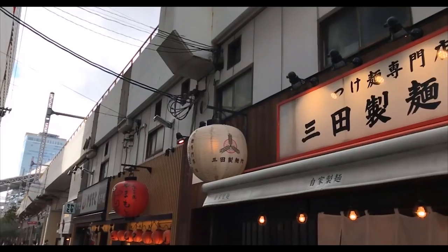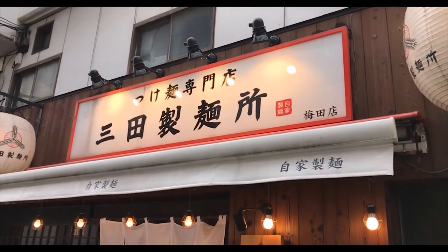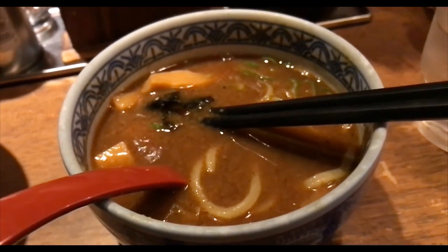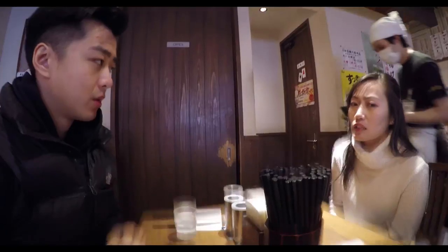Right now at Mita Simon, which is a Soupman restaurant, we're gonna try the Soupman here. Apparently on TripAdvisor, it says it's the best Soupman in the world. My first time. First time. I had it at that spicy restaurant. Yeah. Super spicy, level 10 spicy, but we'll try how this is.